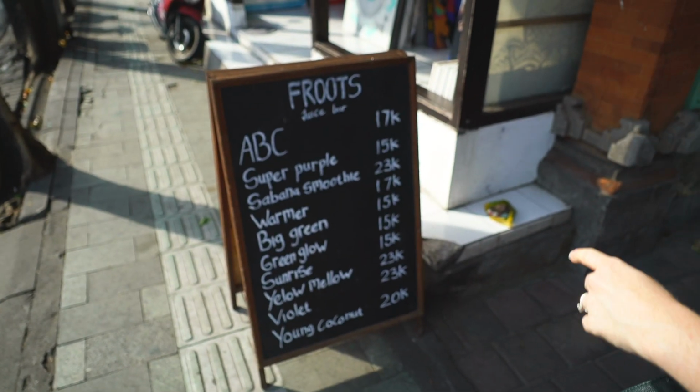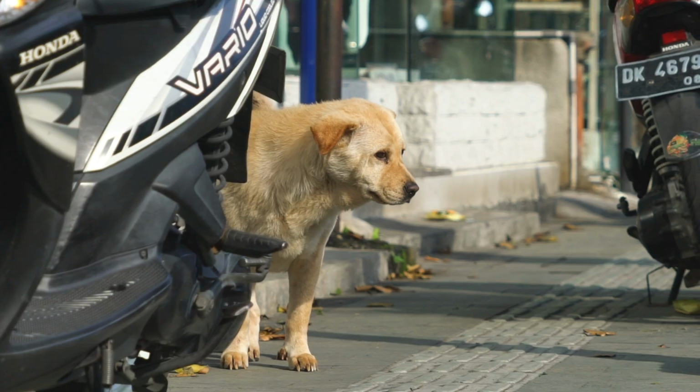And the best part about this place is these were only $17,000. Just kidding. They were 17,000 Indonesian dollars. So like $1.20 or something, USD.